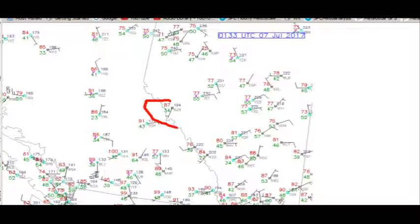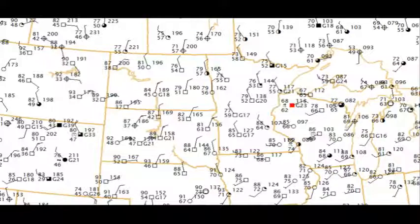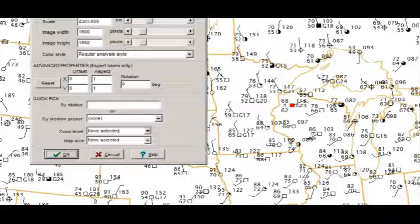Wow, 87 here. This is up in, I can't remember what station that is. That's north of Banff National Park. 91, 100 at Kamloops. I think that's Kamloops. Okay, we've got a little bit of a heat wave going on there in British Columbia. Very warm temperatures, and 86 all the way up to Fort Nelson. Good grief. Let me recenter this on Western Canada real quick.